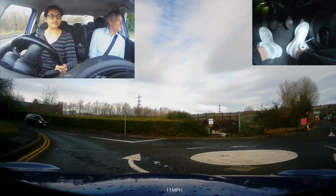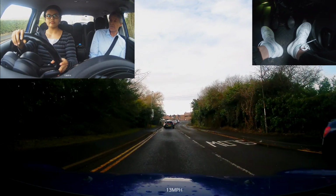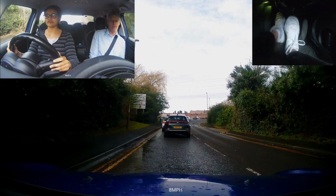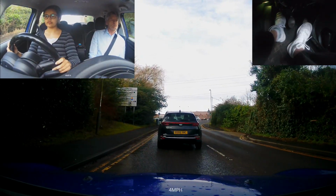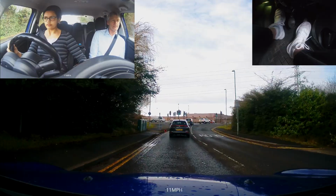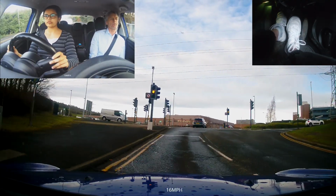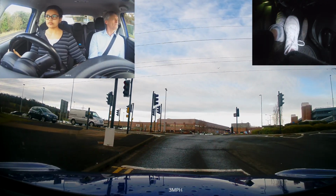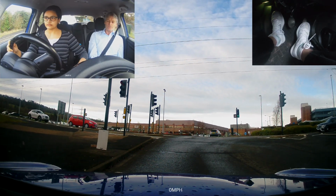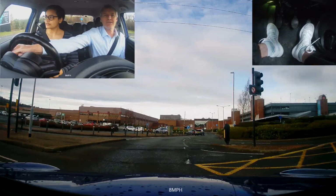Now we're going to start the independent drive. At the traffic lights turn right, then follow signs for Newcastle. So traffic lights right, then follow signs for Newcastle. You go here now.